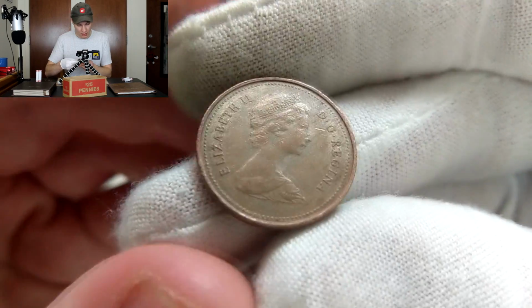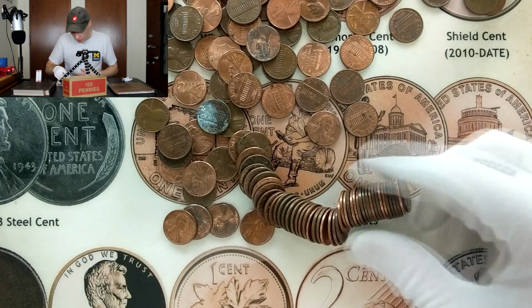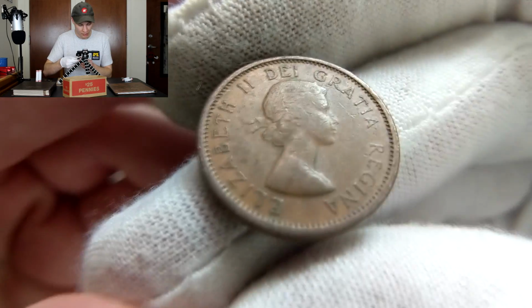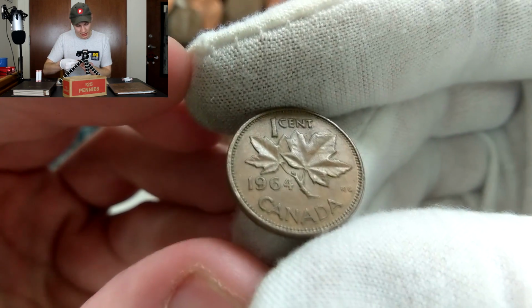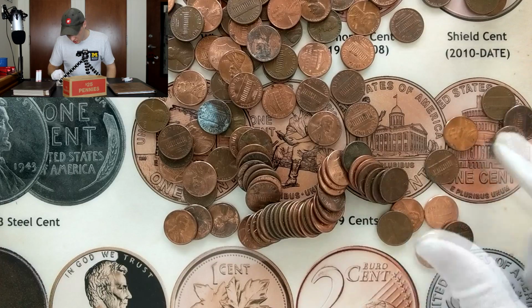But here's a Canadian that just popped out. What do we got for that one? 1981. Don't need that. Okay, what do we have here? It looks like we just got another young head, and we don't know the date on that one yet. Let's go ahead and flip that over and see what we got. Okay, another 1964. Like I said, those are fairly common, so expect to find a lot of those.